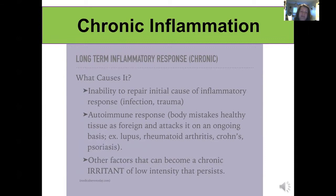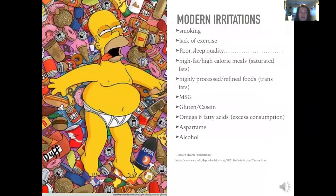Other factors can become a chronic irritant, the irritants that are low intensity and persistent. Quite often it is the food that we're eating that we're not exactly fully allergic to, but it causes inflammation in our body, and with time it can actually wreak havoc. So just be mindful of that.